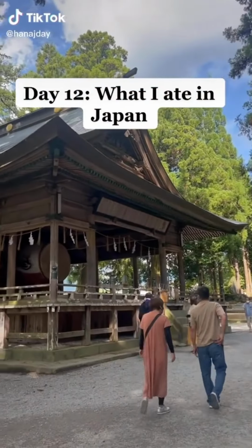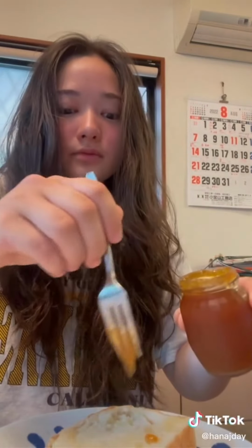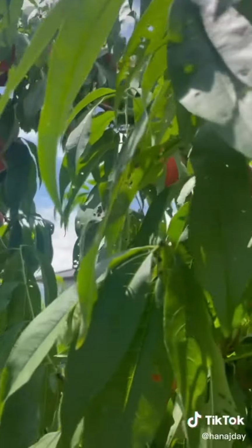What I ate in Japan, day 12. I'm going to Nagano today to visit my aunt in the Japanese countryside. So I had a quick breakfast of ume jam and white bread. The ume plums are picked when they aren't very ripe, so the jam is really nice and sour.